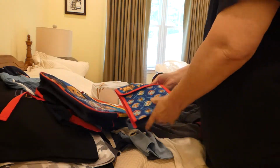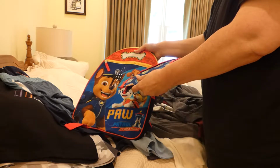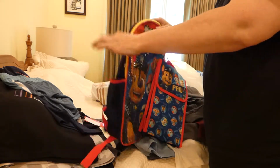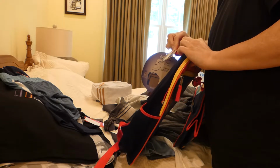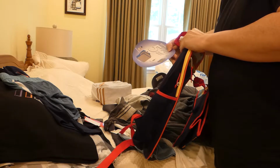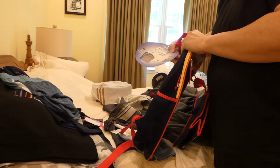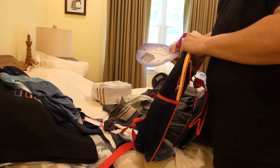I got my child this Paw Patrol set. It has a little backpack, a little lunch bag, and it had a bottle, but he took it, and that was $16.99. So it's a 5-piece set. Has a rubber dangle, a carabiner, a water bottle, a backpack, and a snack tote.